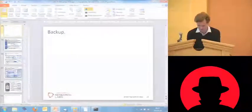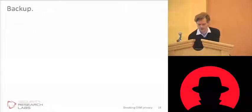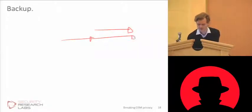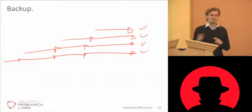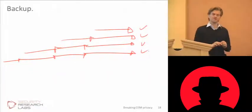So, oh, good, I have an empty slide here. If you have just one color, you're computing this much. If you have 2 colors, you're computing this much and this much, 3 times as much. If you have 3 colors, you're computing 6 times as much, and so forth. So the cost of cracking grows exponentially with the number of colors, which is why you want to keep the number of colors limited.